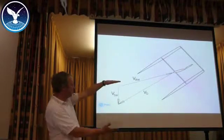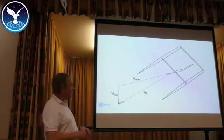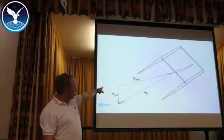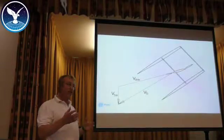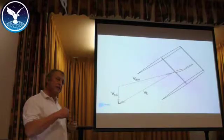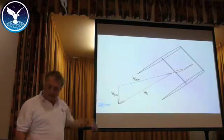Like I say, this picture's a bit squashed. It should be 45 degrees going downwind. So we've got the velocity of the boat there, and then the apparent wind vector is what you actually feel over the boat. So it feels like it's coming over the front of the boat, despite the fact that the wind is actually coming from behind the boat in the true sense.